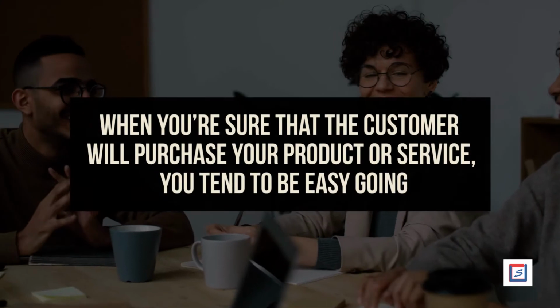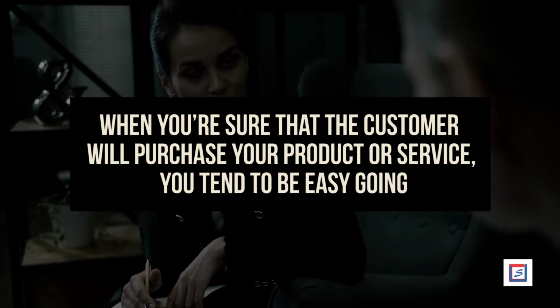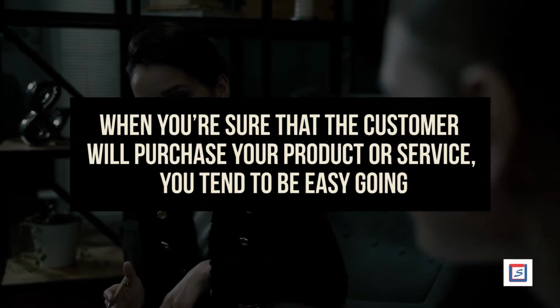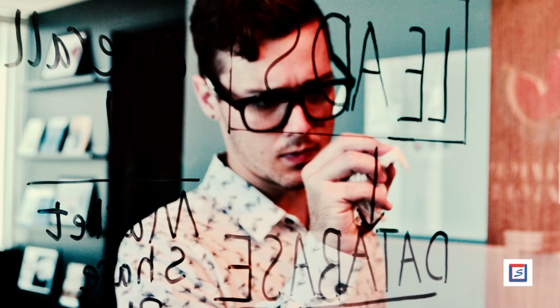The advantage of using an assumptive sales closing technique is a positively inclined mindset in the process of dealing with the customers. When you're sure that the customer will purchase your product or service, you tend to be easygoing. Once the prospective customer is well versed with the benefits of your product or service and he finds the product optimal for him, an assumptive close acts as a driving force to convert leads into sales. Therefore, you simply assume that the prospect is ready to purchase your product or service while hitting the sales trail.